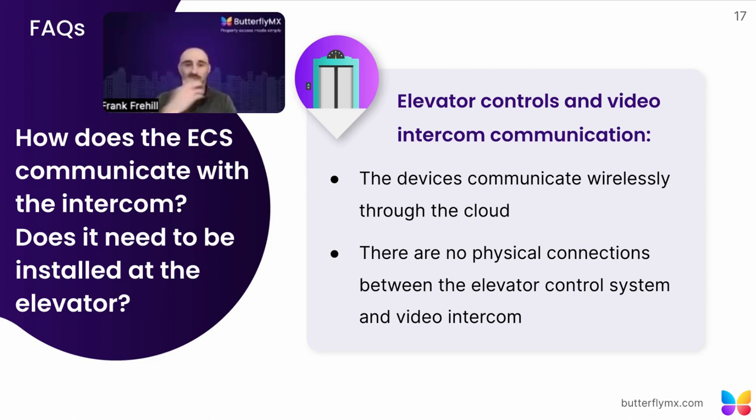Once the intercom receives a valid credential, it will signal the elevator control system to fire the appropriate output for that resident. And like I mentioned, this can be done from really anywhere in the building. Most commonly, though, we see the front entrance. And again, this means you don't need to physically install that video intercom at the elevator lobby for the elevator to be unlocked.